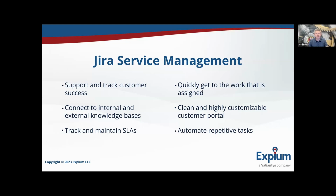It provides an intake channel and tracking for service requests. It'll keep a record of those service requests. It helps keep your customers up to date on their requests and can provide a central hub for your requests to be submitted, as opposed to all these other intake channels you might be used to using: email, chat, phone calls, a conversation with somebody in the hall. Jira Service Management will really bring all of those channels into one central hub. And it's for both your internal and external customers.